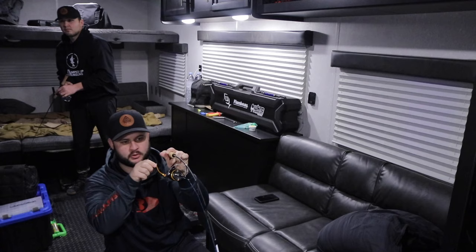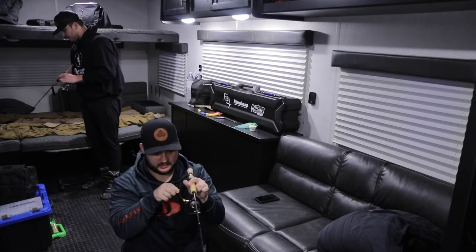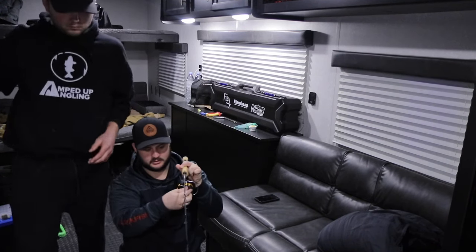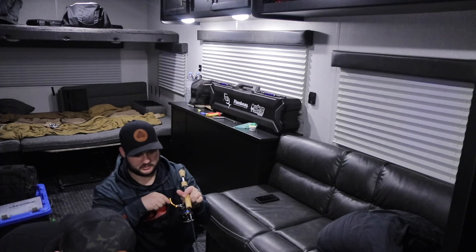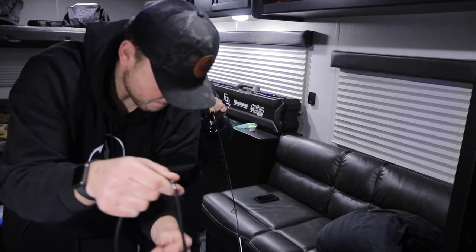Absolute smoke. I think you're trying to do something. First fish of the night.